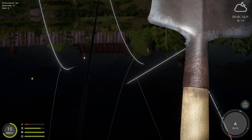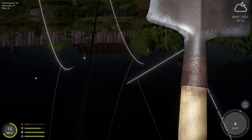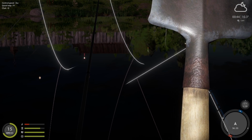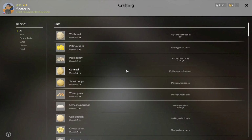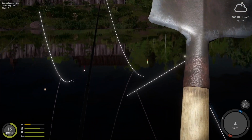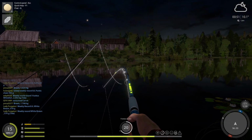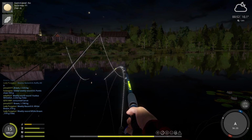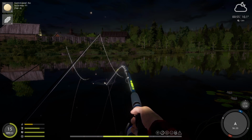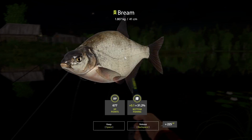$38.7 on bait harvesting there with the worm dig. Started off quick here, but man, I'm tempted to work up bait harvesting, but I think ground bait, but pretty sure, yeah, we've got a ways to go. I think bream ground bait needs 30%. This one's not a bad bream either. 1.8 kilo bream.